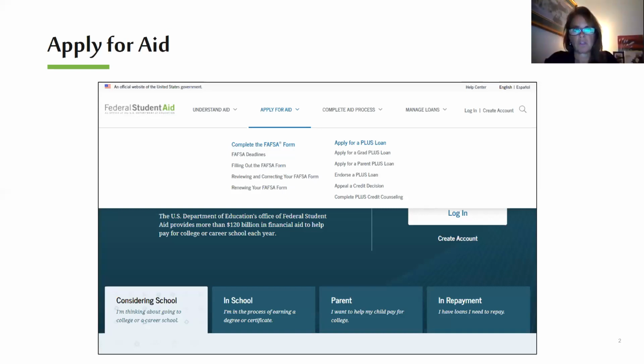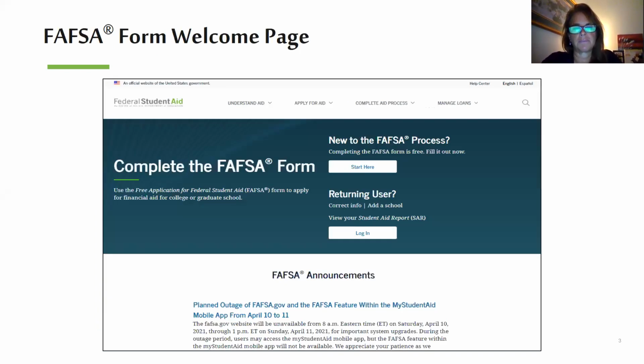So studentaid.gov. You're going to come to this. You're going to go up to the top where it says apply for aid, and it's going to say complete the FAFSA form. So you're going to click on complete the FAFSA form. We'll go to the next screen. So it's going to say, you want to complete the FAFSA form. Are you new to the process, or are you a returning user? For right now, we're new to the process. So we'll click that.